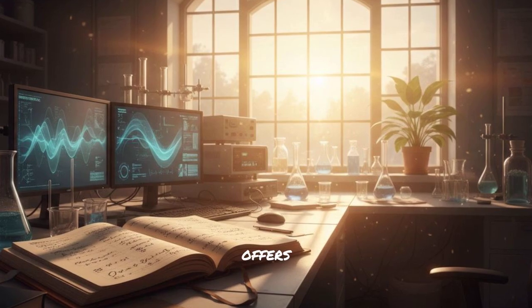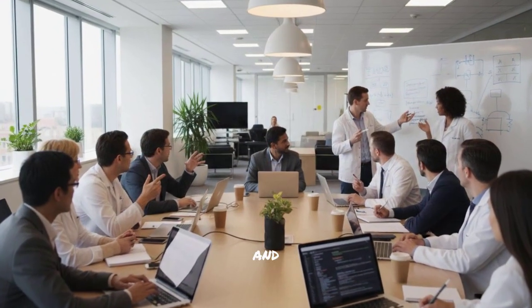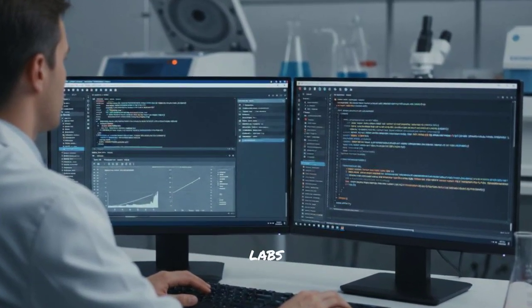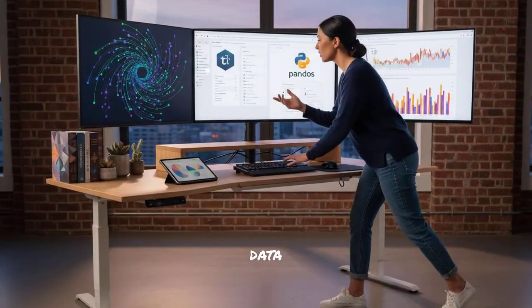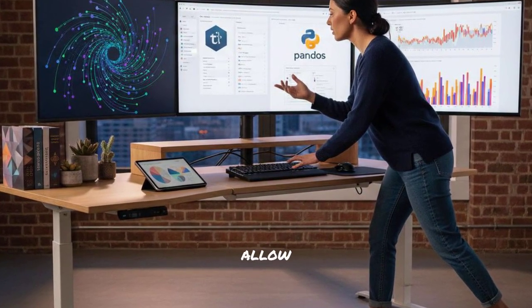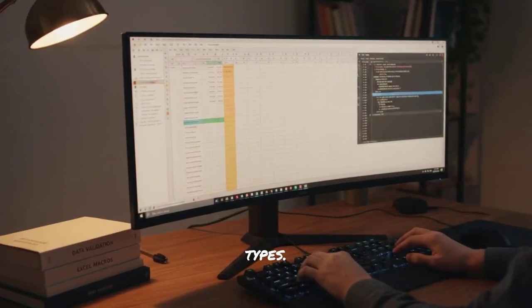This story also offers hope. Scientists and software developers can work together to fix problems. After the gene renaming announcement, some labs adopted R or Python for data analysis, using packages like tidyverse and pandas that allow explicit control over data types.